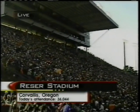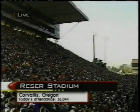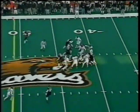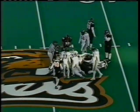The attendance for this 104th meeting between Oregon and Oregon State, 36,044, at Reser Stadium on the campus of OSU. Jonathan Smith turns and hands to Ken Simonton, and he fights for a couple of yards on the play.